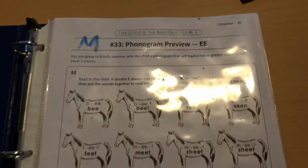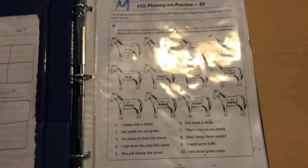I also changed the binders if you didn't notice. When it comes to language arts, she's gonna be working on lesson 33 from The Good and the Beautiful, and she just does this lesson, the whole thing, and then she's done for the day. Now let's go to David.